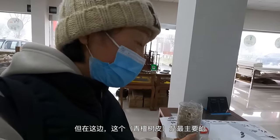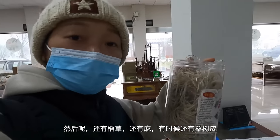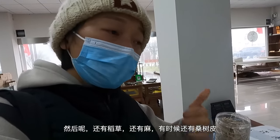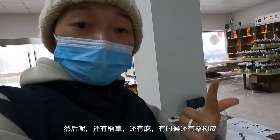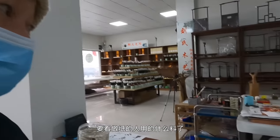The technique of producing Xuan paper is different, like many craftsmen have their special secret recipes. But in this region, this is the main ingredient. And then plus the rice, sometimes they also use hemp, they also use the mulberry tree bark. So it really depends on who is making the Xuan paper.